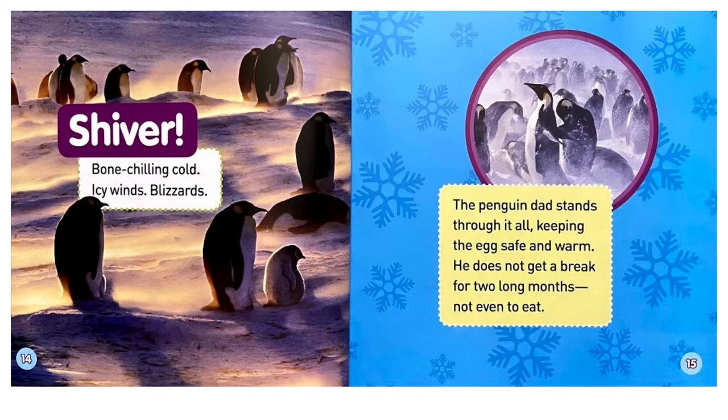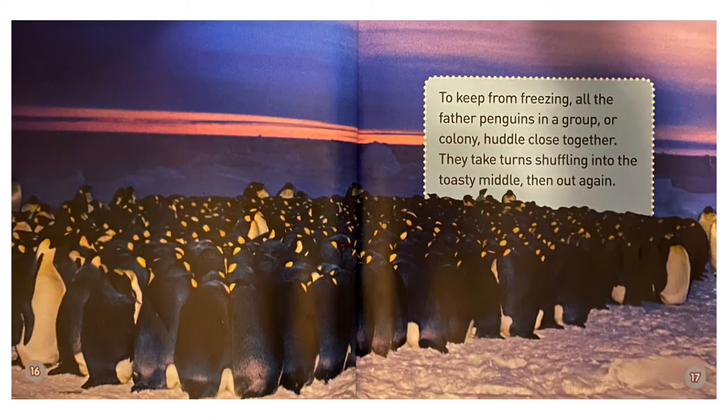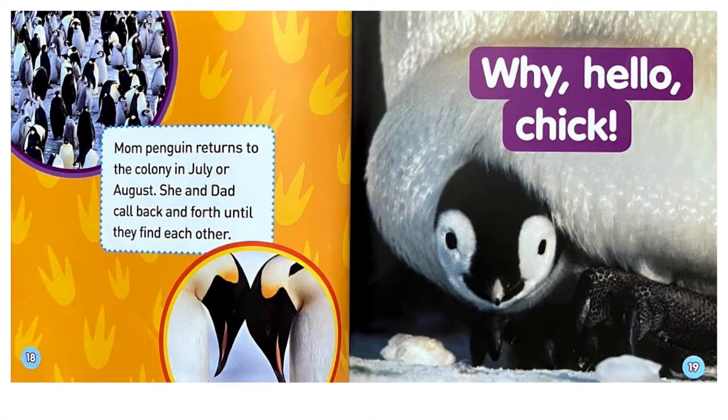Shiver! Bone-chilling cold, icy winds, blizzards. The penguin dad stands through it all, keeping the egg safe and warm. He does not get a break for two long months, not even to eat. To keep from freezing, all the father penguins in a group, or colony, huddle close together. They take turns shuffling into the toasty middle, then out again.